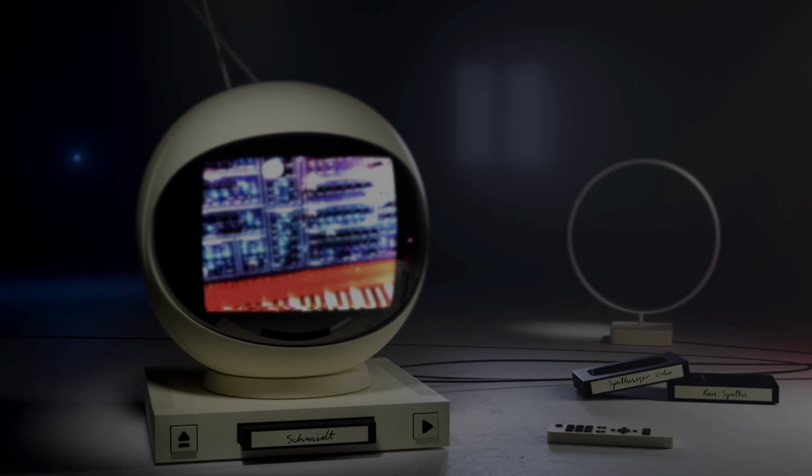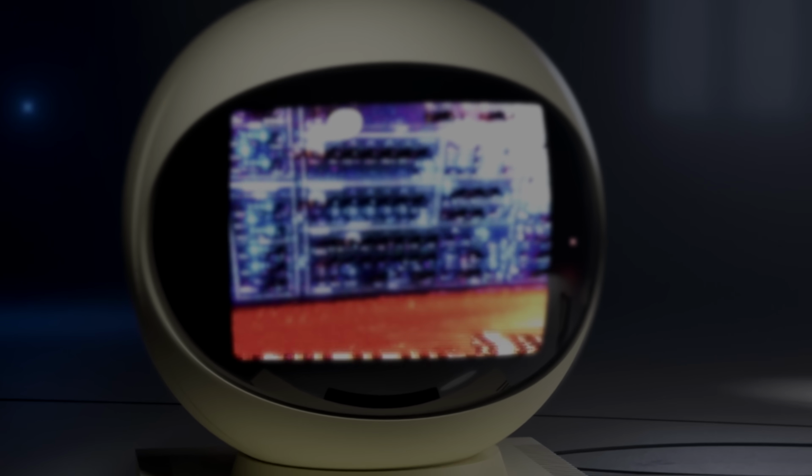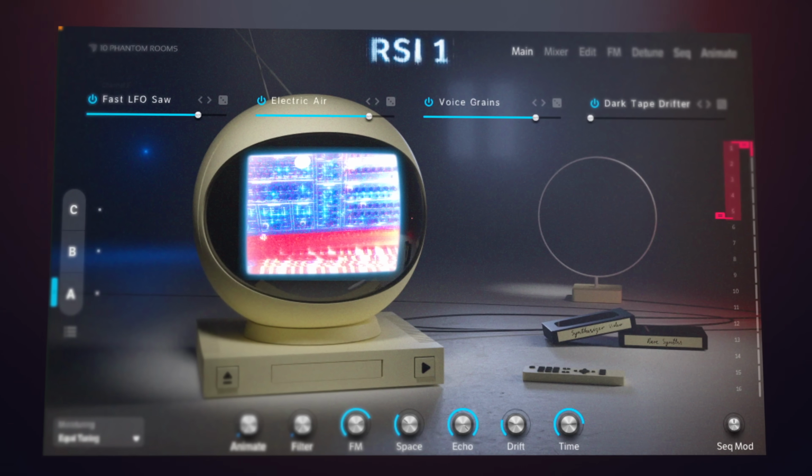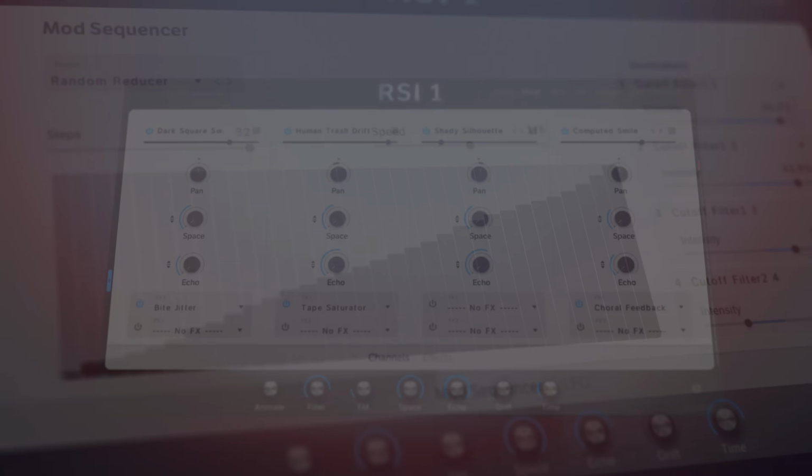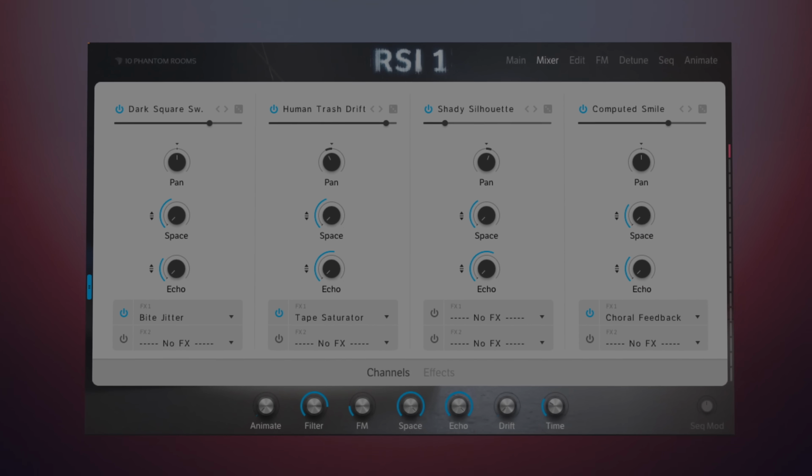RSI 1 is the first in 10 Phantom Room's new lineup, with deeply twisted and multi-sampled patches from a super expensive synth and sound design transformations from hardware gear and beyond. These sounds are both functional and flexible, with a myriad of ways to ride the variations and dive under the hood to tweak them yourself.